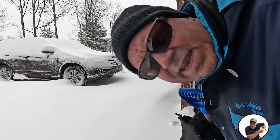Today we got a big blizzard, huge. We got like 30 centimeters, 8-9 inches, fluffy powder, huge dunes. So we're gonna get that Kubota out. Gotta get rid of the snow at the cabin. Can't have this. Let's get it on.